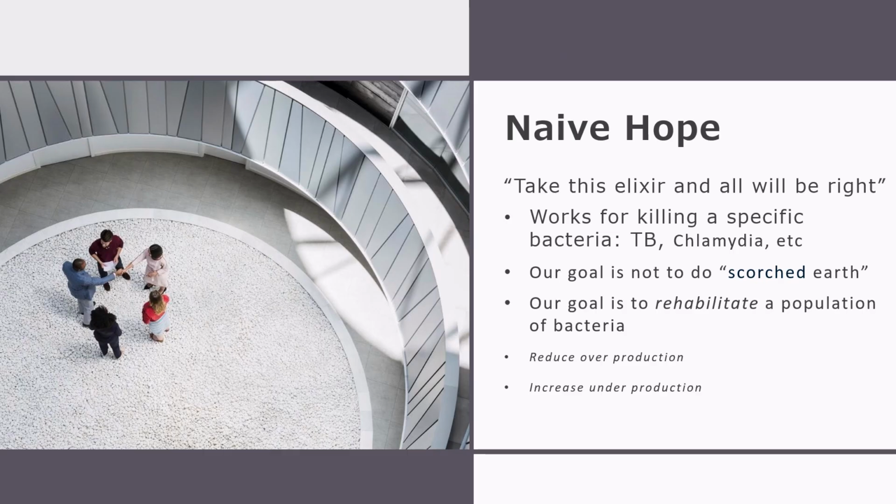So the naive hope is take this one thing and all will be right. Very easy, very much an influencer pitch. This approach actually works for a small group of very specific conditions, for example, TB, chlamydia, Clostridium difficile, where the goal is to eliminate a specific bacteria, not to rebalance bacteria. Basically, it's scorched earth. We are going to kill every single bit of this bacteria by whatever means, usually antibiotics. There may be side effects, but those friendly fire deaths in the microbiome are of no consequence compared to the victory of eliminating this enemy.